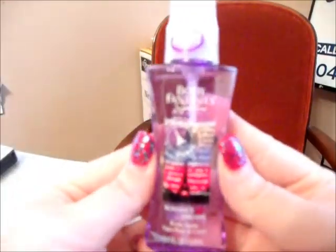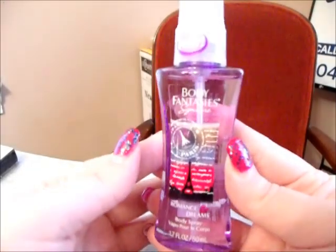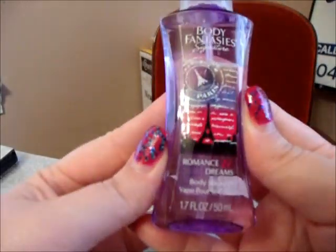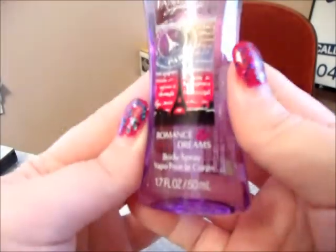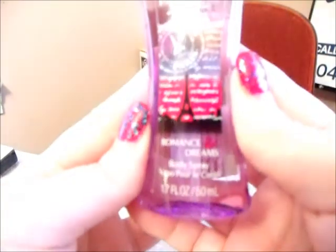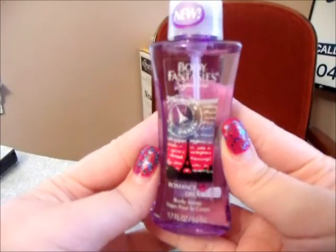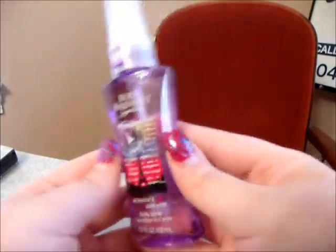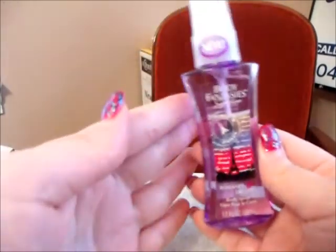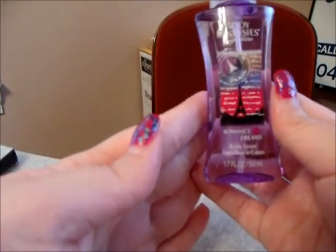This one here is also from Body Fantasies, and it is Romance Dreams, and it has the Eiffel Tower on it, and it smells really good too. And I only have one bottle of it. It also came from my local Walmart. I got it as a Christmas gift.